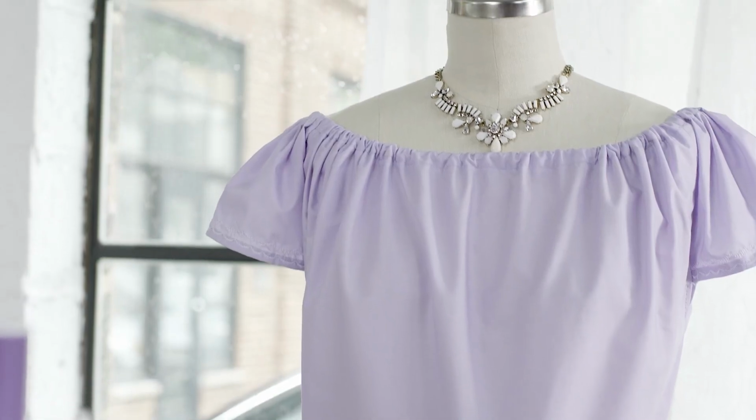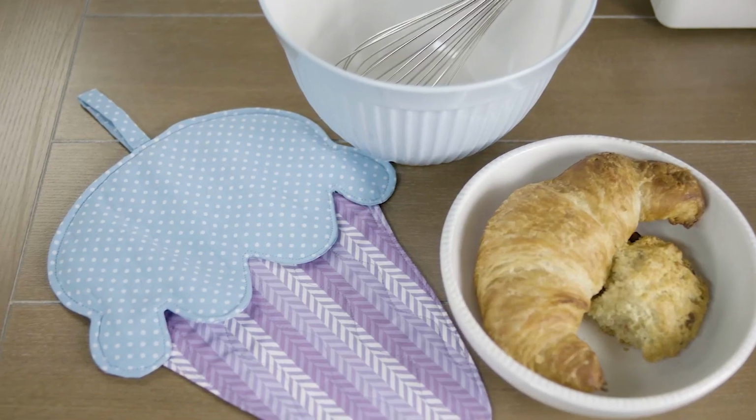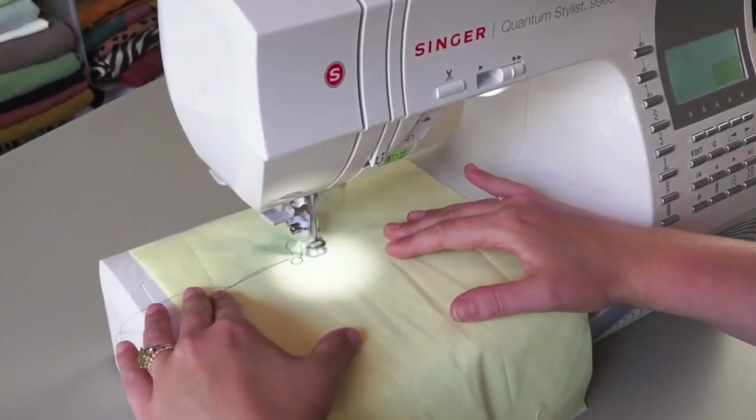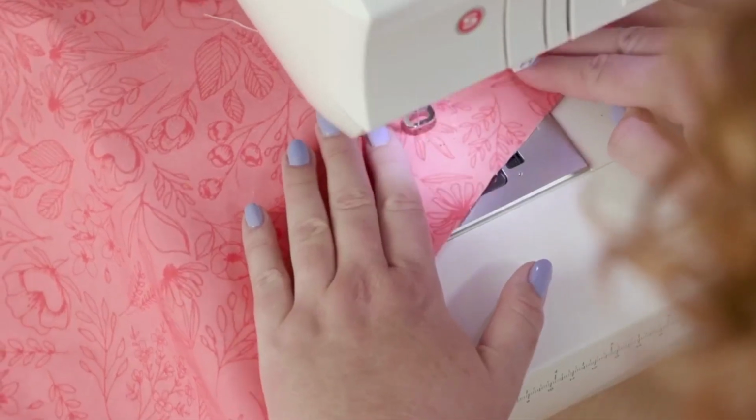In today's video, we're diving into the top 5 best sewing machines in 2024 that will take your sewing game to the next level. Whether you're a beginner or a pro, these machines are packed with features you'll love.